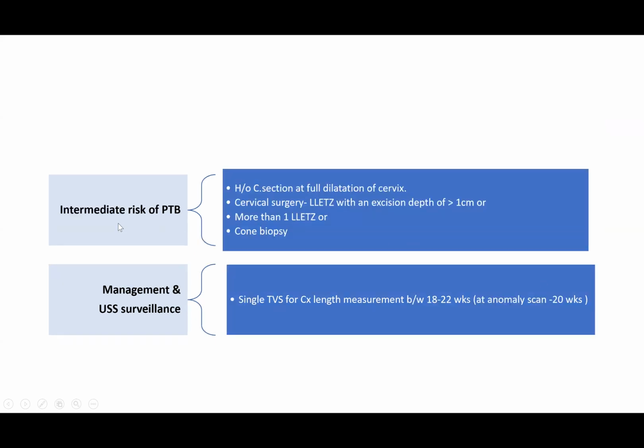Who are the women at intermediate risk of preterm birth? They are the ones with history of cesarean section at full dilatation of cervix, history of cervical surgery like LEEP procedure with an excision depth of more than 1 centimeter, or more than one LEEP procedure, or history of cone biopsy. How are we going to manage them, and what about the ultrasound scan surveillance? They should be offered at least single transvaginal scan for cervical length measurement between 18 to 22 weeks. So practically it can be done at the time of the anomaly scan, that is at 20 weeks of gestation.